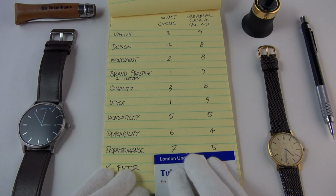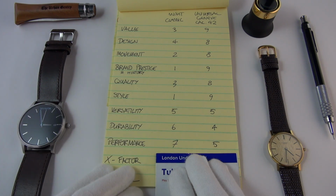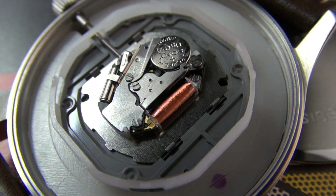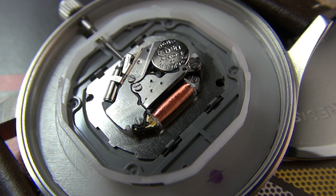Let's go down to performance. And again, we have another category where the movement wins. The movement being plus 20 seconds a month, it just can't be beat. Quartz cannot be beat.